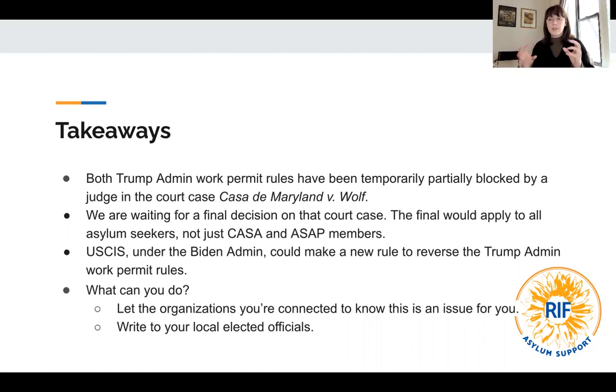An injunction is when a judge decides, just looking at the basic evidence here, it seems like there might be a case. It seems like there might be something wrong with this rule, and so for now, I am going to make it so the rule does not apply to the people who brought the case to me, and that would be CASA and ASAP on behalf of their members. And that's why the rule doesn't apply to CASA and ASAP members right now.